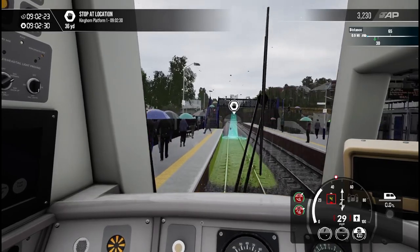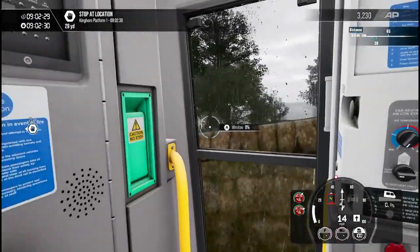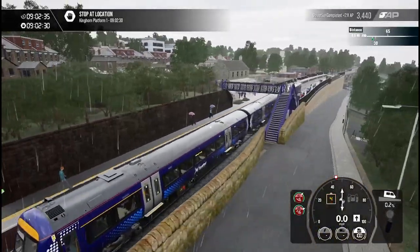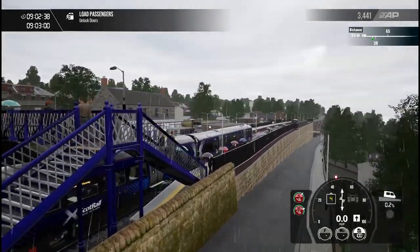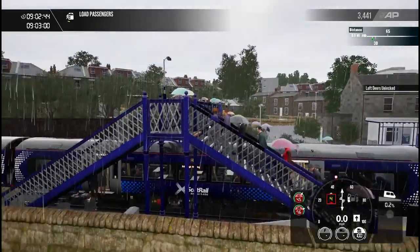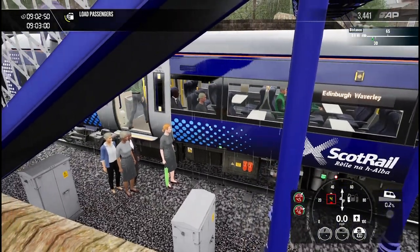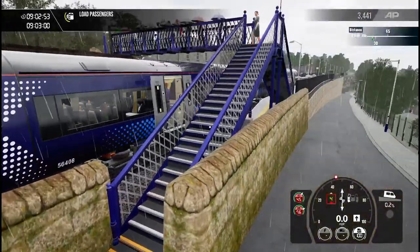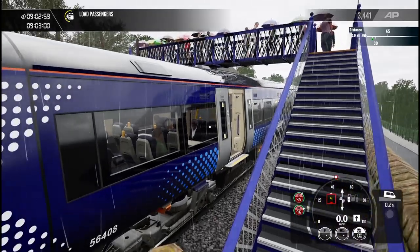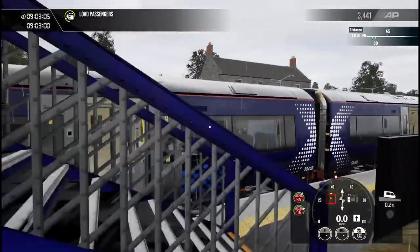Ooh, get off the bloody track. Ooh, he teleported away. That's me looking at the bloody scenery. Go on. Go on, get up. Sorry about that, guys. You can get on. Look, he's just jumped off the... Oh my word, he just jumped off and jumped in. Did you see that? I'm going to clip that later on. Come on.